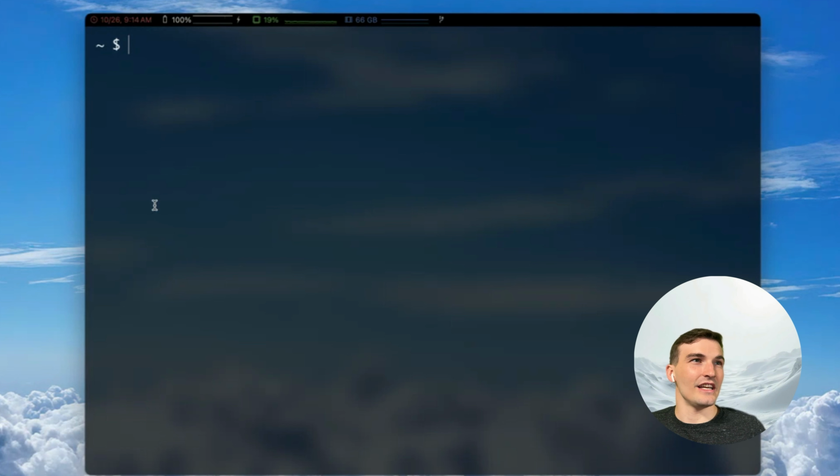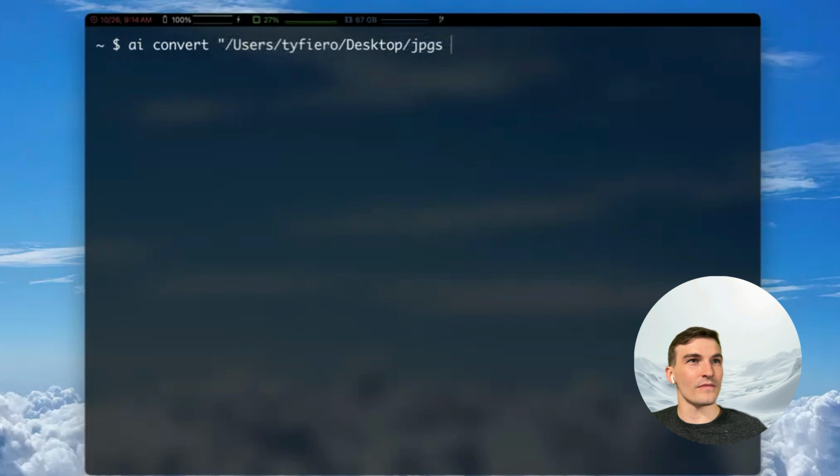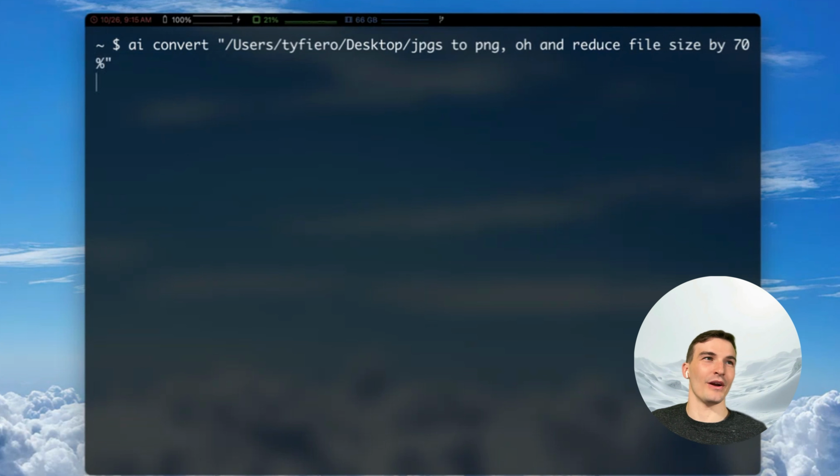I'll do like AI convert, and then I'll add a string here, and then I'm going to just drag in my directory full of JPEG images to PNG. Oh, and reduce file size 70%. Really give it a Hail Mary prompt here and see if it can handle it. But it should be able to handle it.